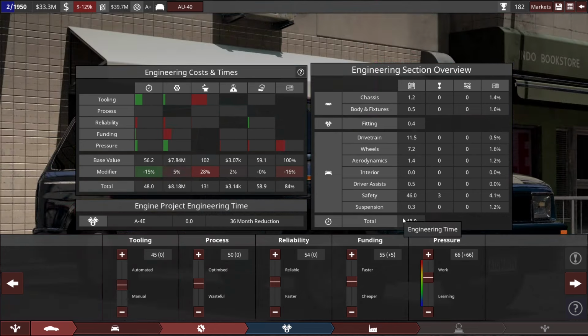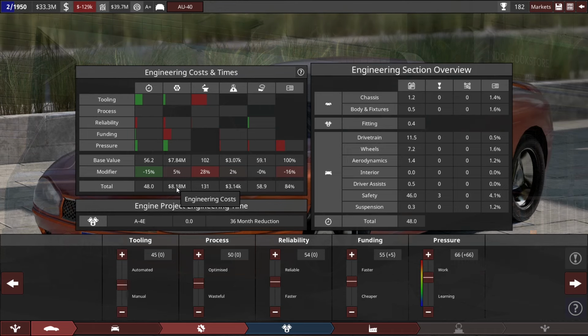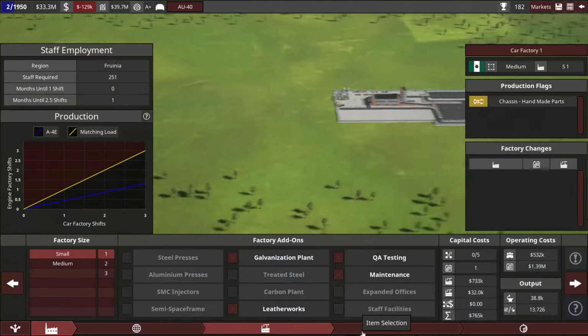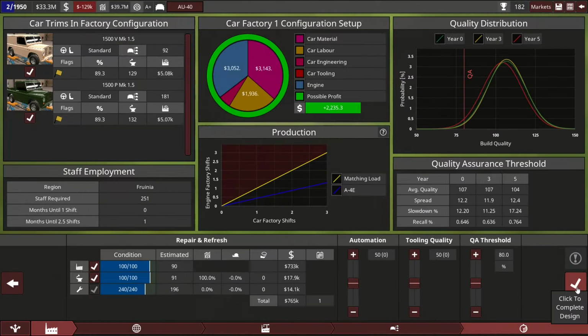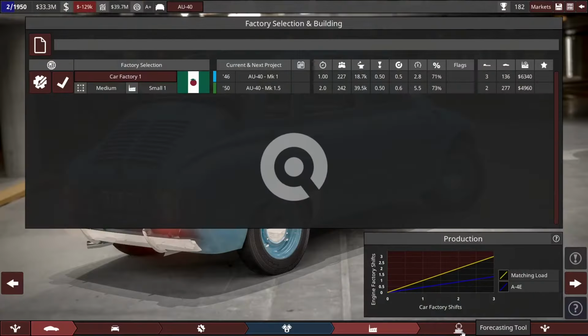Yeah, 48 months, it's going to be a long time, but I hope I can manage. 8 million for this. And we can put in a bit more of a portion. That's all back here. So it would be that much.